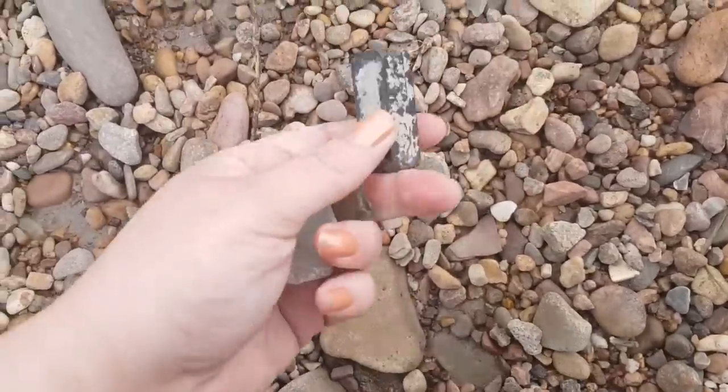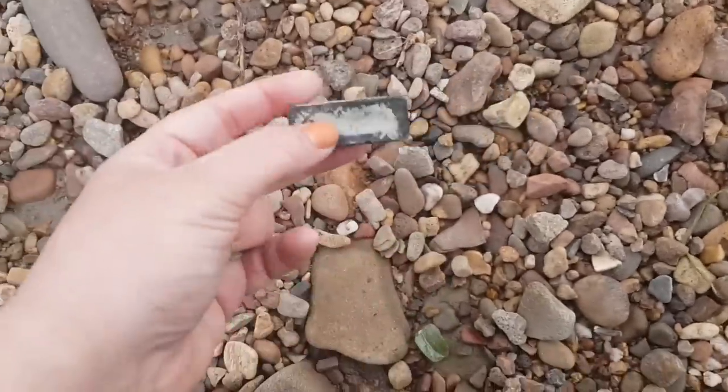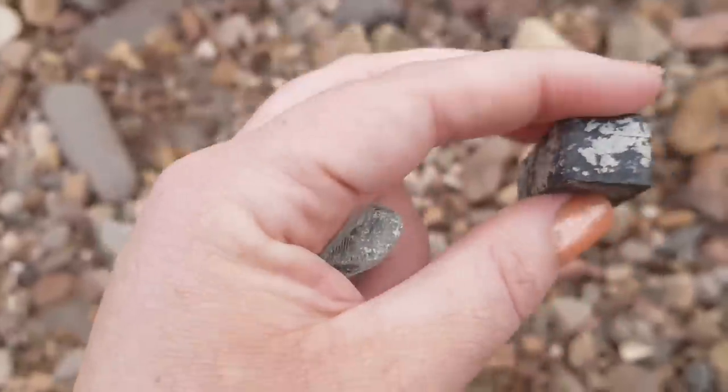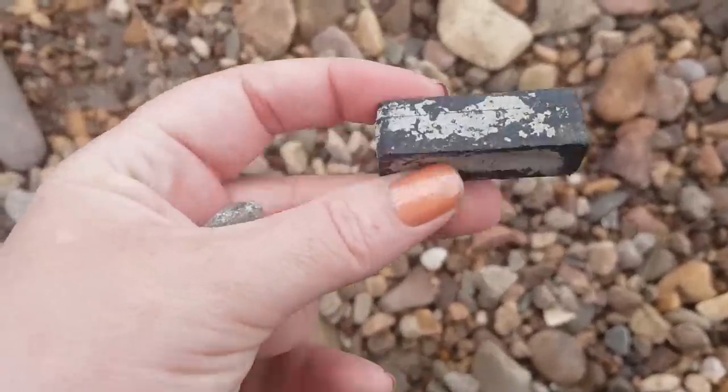And I also found this just on my way here, and I'm intrigued by it because it's obviously got a use. It was obviously used for something. Ryan just thinks it's just a bit of, you know, a plastic something, a spacer or something. I just wondered what you guys thought.